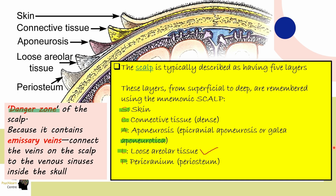The P stands for pericranium. This is the periosteum of the skull bones. It provides nourishment and capacity for repair. So in short, S stands for skin, C for connective tissue, A for aponeurosis, L for loose areolar tissue, and P for pericranium or periosteum of the skull.